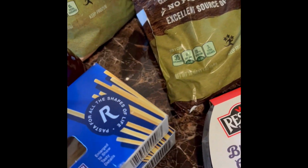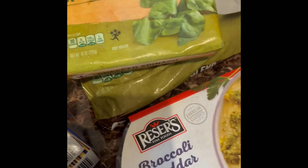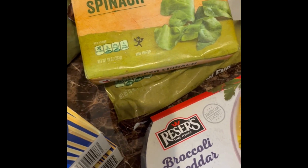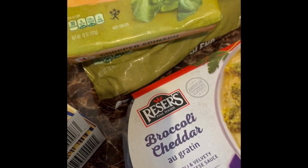I also got myself some chopped spinach. Now, chopped spinach is something I will sometimes put in my scrambled eggs. I have a recipe for a smoothie that I put chopped spinach in as well, so I always like to have at least one or two of those on hand.